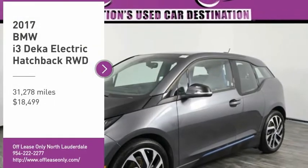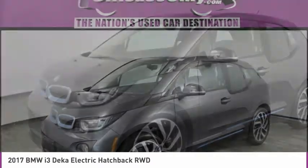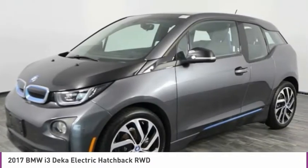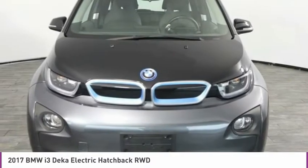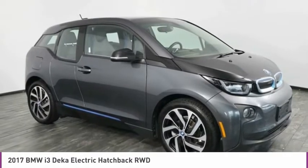Looking for the right vehicle? Check out the 2017 i3. BMW i stands for innovation. With its visionary design, the BMW i3 design defines the automobile of tomorrow.